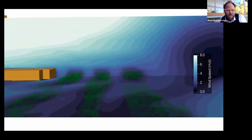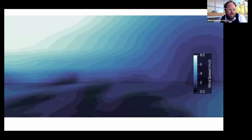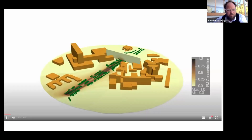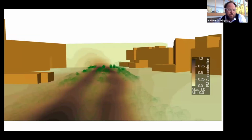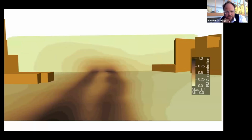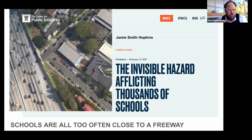Yeah, we've been working on tools that allow us to do this modeling a lot faster and more cost effectively and efficiently. So I will jump through, but these are allowing us to really look at the trees and the pollution dynamics. In this case, this is a project we're working on in Dallas in a corridor to see how the trees actually impact the pollution movement.